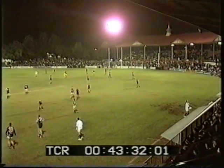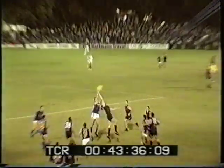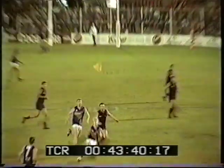Yes, and one wonders why the boundary umpire never called that ball out. Oh, I couldn't believe it. Definitely rolled out, and he called it in. Anyway, ball taken by Floriani. He kicks a high ball up towards half forward.